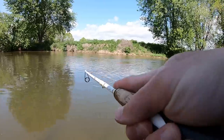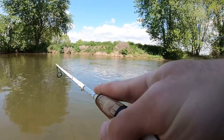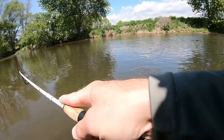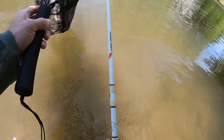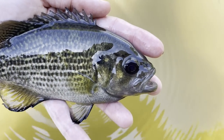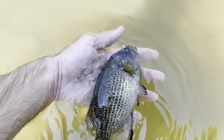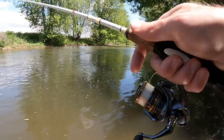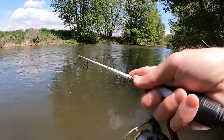Fish on. Oh! What do we got here? First fish of the day, little rock bass. Not our target species for the day, but gotta start somewhere. I'll take it.